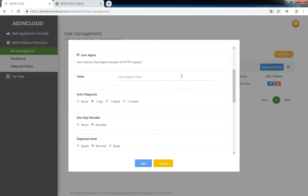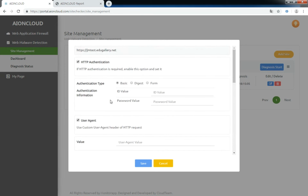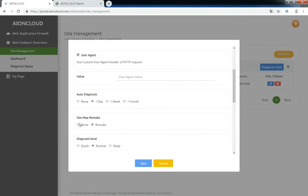As WMD provides this automatic diagnosis service, we can have none, every 1 day, every 1 week, or every month. So once you click on it, WMD automatically visits your web pages here. In the site map, once WMD visits your main page, it finds a lot of subdomains and subpages, so it actually remakes a site map here.